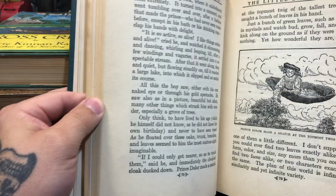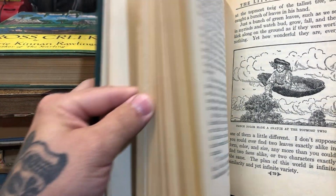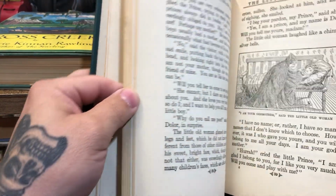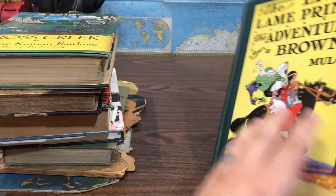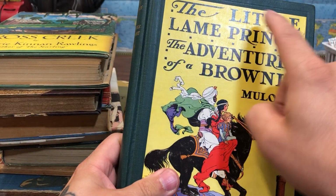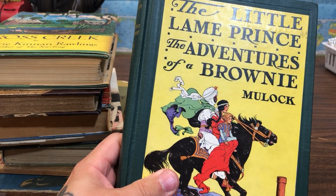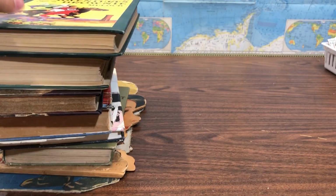But this one's going to be pretty interesting because of the pages I read, it seems like there's a bunch of different little stories. I've only read through a couple pages because I couldn't find much of it online. There were some other Little Lame Prince novels, or books, you should say, but on different subjects, different adventures. So I have not read this one yet.